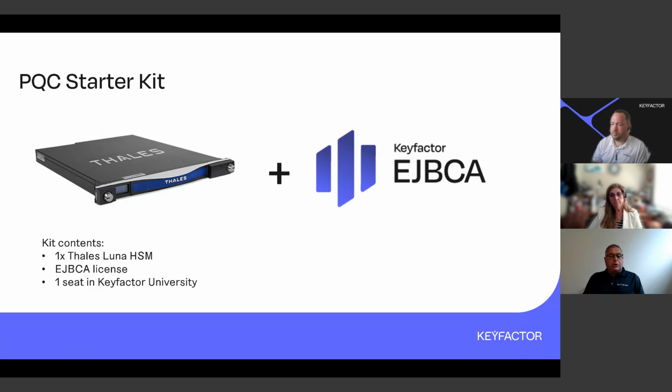Absolutely. So the PQC starter kit is a combined effort between Thales TCT, I don't know why I stumble on that one, and Keyfactor, to essentially give, if you will, an out-of-the-box experience for organizations to be able to plug and play these two technologies and have them just go and work. It's available today. So this is not something we have coming. This is something that you can order today, and this really is the foundation of post-quantum cryptography for your organization. These are two things that you're going to have in order to be able to issue post-quantum certs and other versions that come up, because just like Gina mentioned, as things come up, we will continue to incorporate them and new standards into the EJBCA platform.